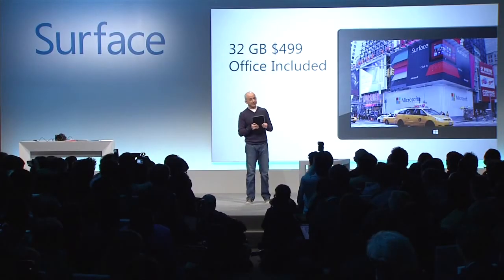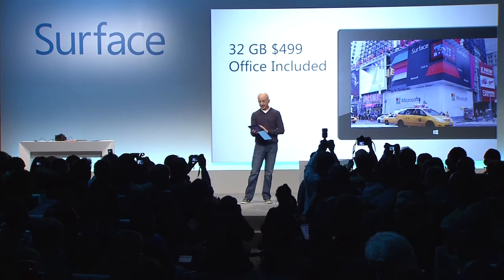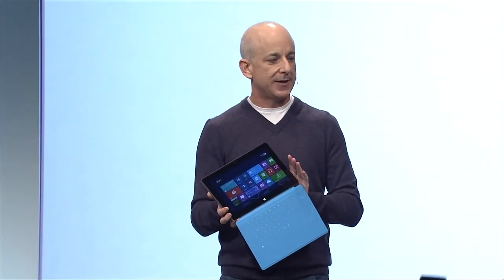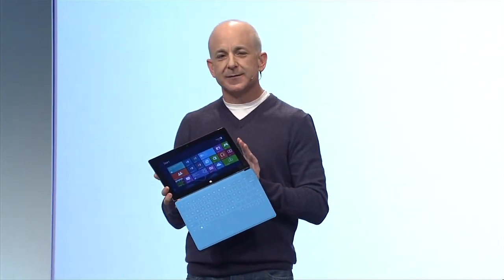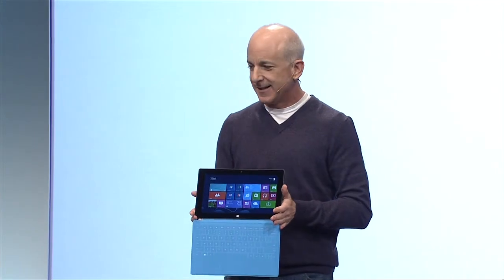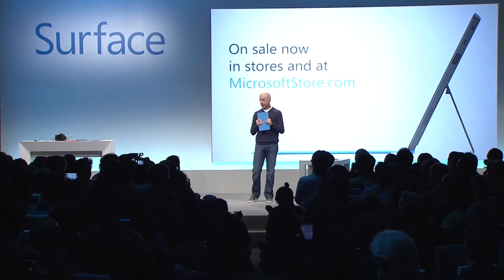So tonight, Surface will be available. It's starting at $499 for the 32 gig version. And we think that's a pretty darn good price because it's twice the amount of storage as a competing tablet for the same price. It's available in 8 markets, but you can also head over to Times Square and buy one tonight, starting at about 10 p.m. Tomorrow, there are over 60 Microsoft stores in North America where you can experience Surface firsthand, or you can go onto Microsoft.com and buy one.